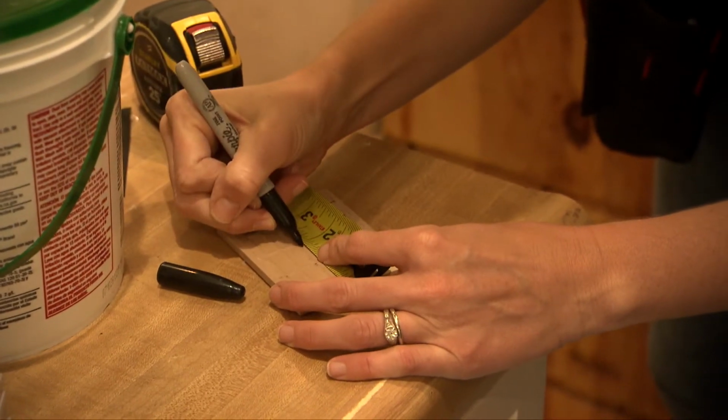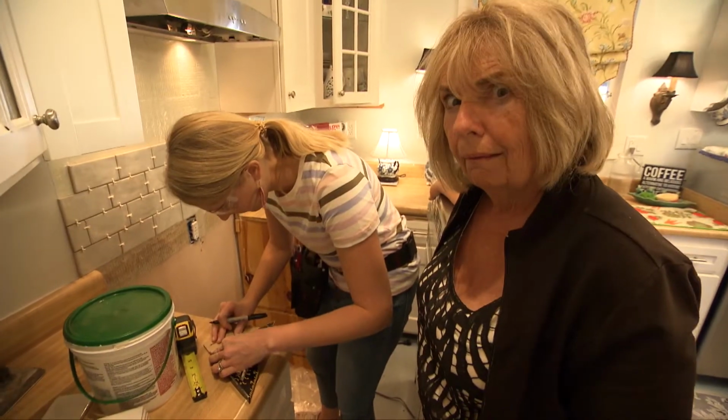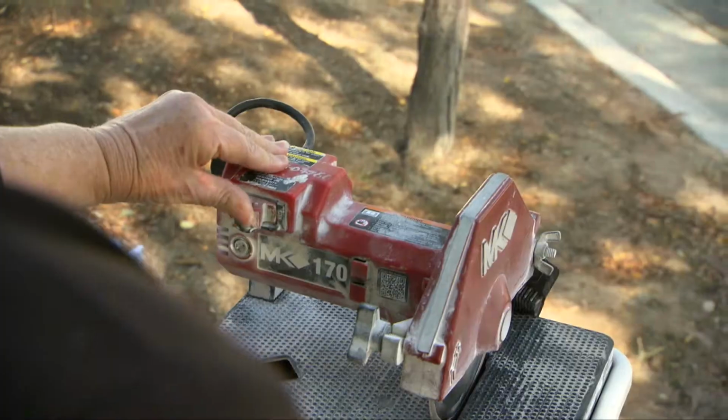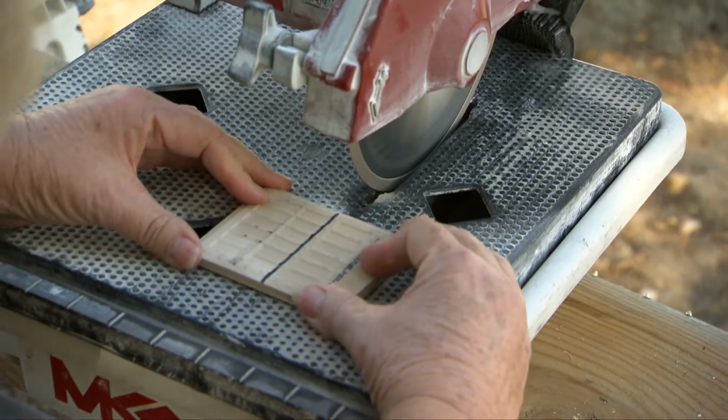Finish getting this marked and you can take it out to the saw. Me? You said you could do it. I was very apprehensive because there's something about a moving blade and your fingers going close to that blade. The tile saw really isn't as scary as it looks. As long as Catherine takes it slow and steady, she's going to do great.